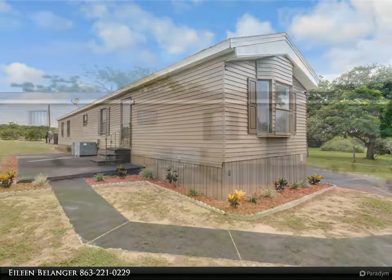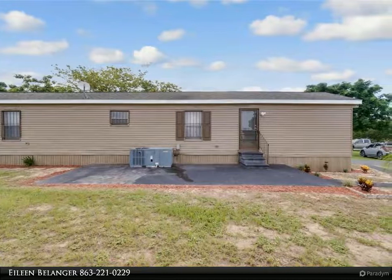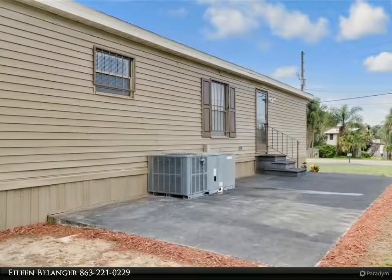This picturesque property is sited on a double lot offering a half-acre plus of land and distance views of Crooked Lake. The enchanting home features a split-bedroom floor plan with 2 bedrooms and 2 bathrooms.